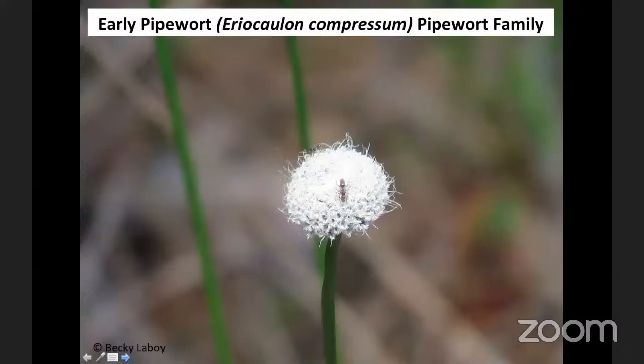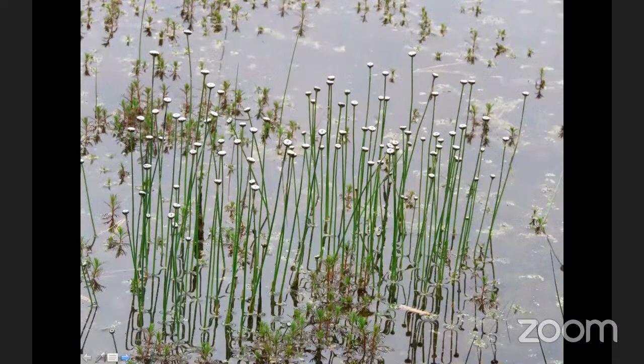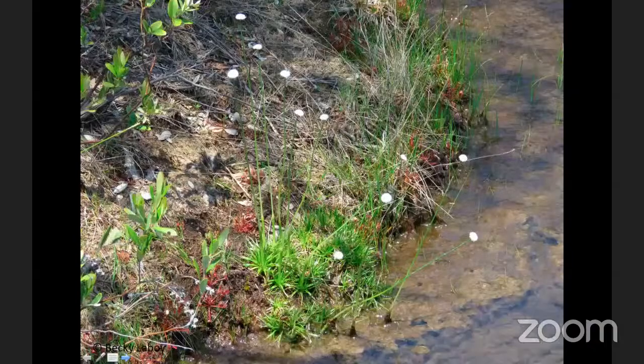Sharing the bog with the pitcher plant is the pipewort. Pipeworts are tight round clusters of tiny flowers at the tip of a naked stalk. Pipeworts are wetland herbs that can grow entirely in the water, like this group found in Warren Grove, or entirely out of the water, but close to its edge. There are three species of pipeworts in the Pine Barrens, all growing in wet, marshy habitats. Flattened pipewort blooms in mid-May to late June. The other two species bloom in mid-July to early October.